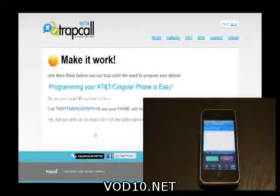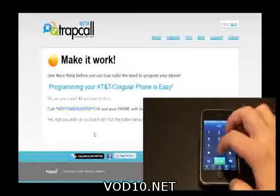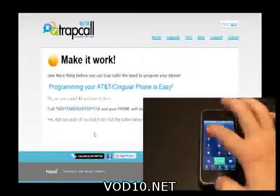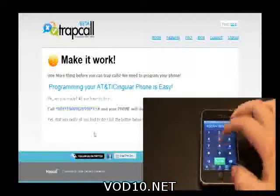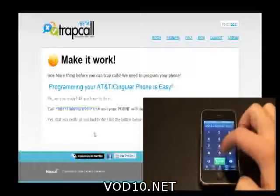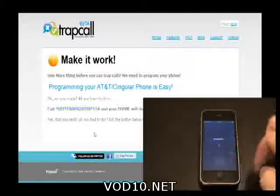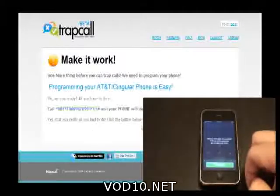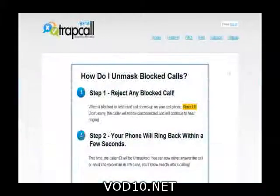Now you're going to be given a longer code. This is going to reroute where your denied calls go to. So basically, if somebody calls you and you say no, it'll go through to their service, come back to you, and then unblock it. That way you can see anyone who's calling you from a blocked number. So once you get all those digits in there, push the call button, and it should reroute everything for you. Now you're all set to go.